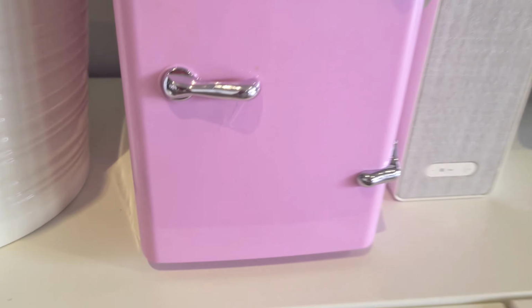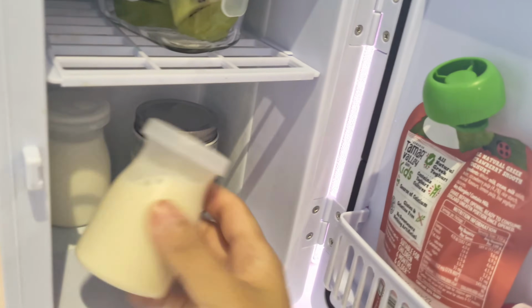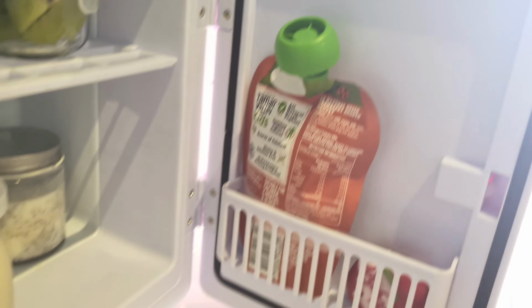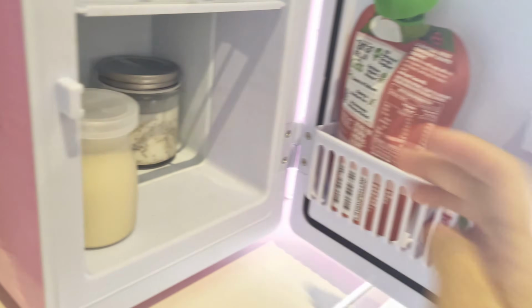Speaking of breakfast, I'm gonna quickly show you guys what we keep in Alina's mini fridge. We currently have some fruits, yogurt pouch, cow's milk, soy milk in the small pudding jars, cheese, and overnight oats. I make about 6 jars of overnight oats once a week, which is a healthier breakfast option for Alina. She knows it's always in the fridge.